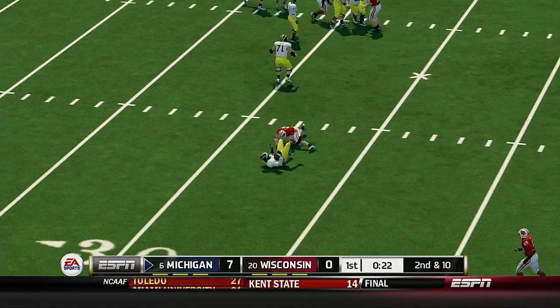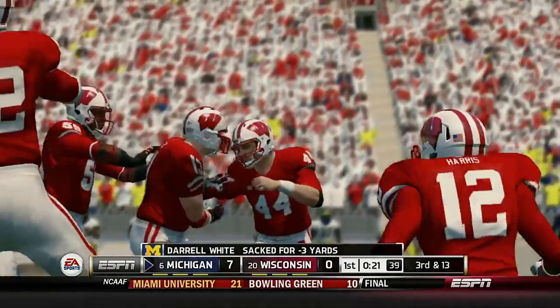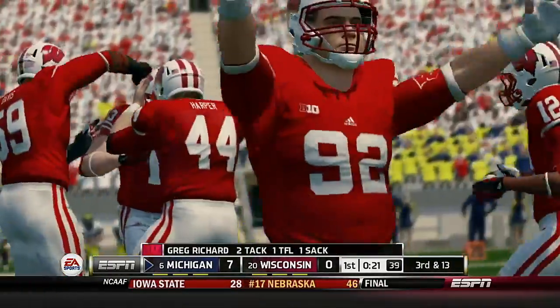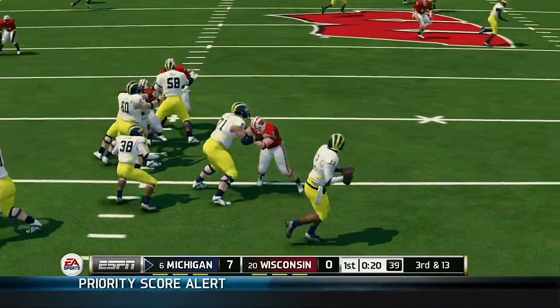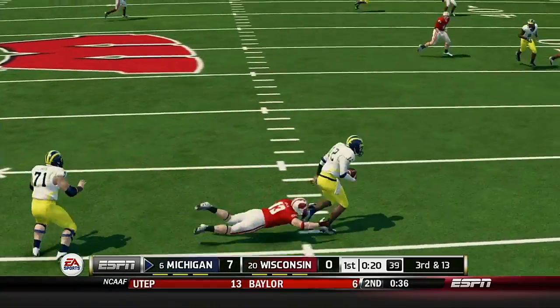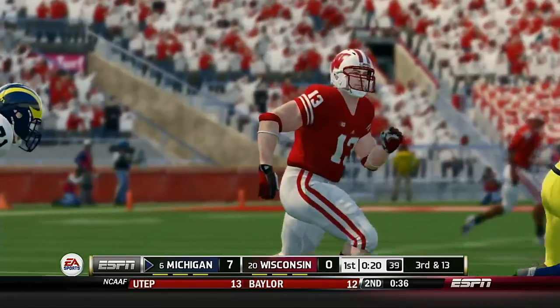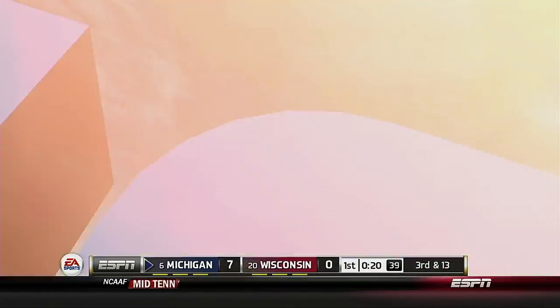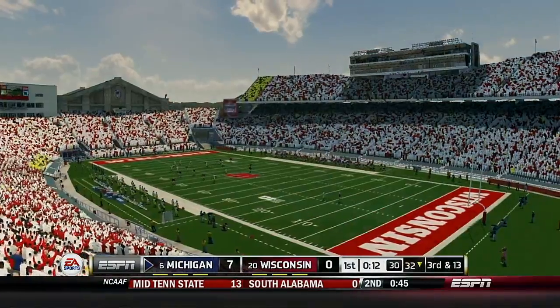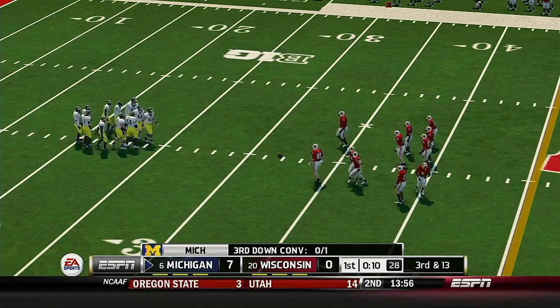He's under some heat. And he's sacked. He just blew past the blockers and dragged the quarterback down. Boy, excellent play by the defense here. A few extra seconds, and those receivers might have been open. So that sack will back them up a little now.